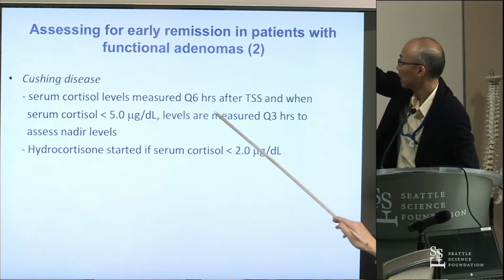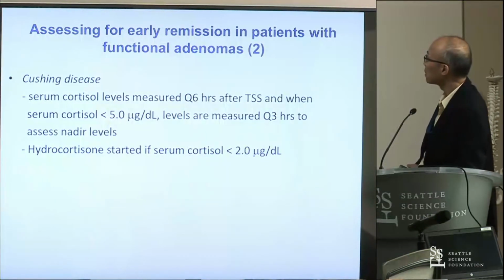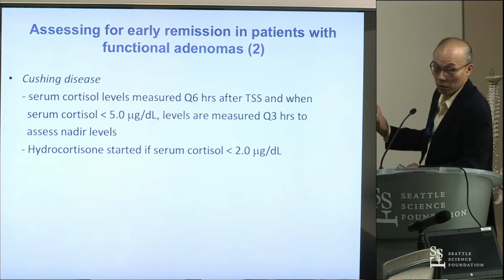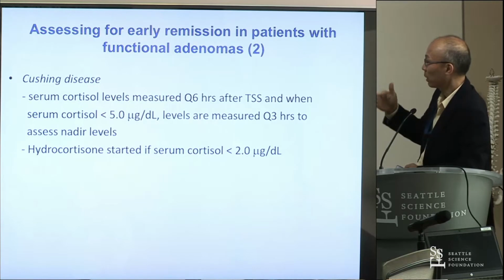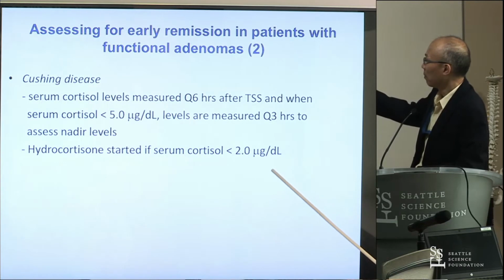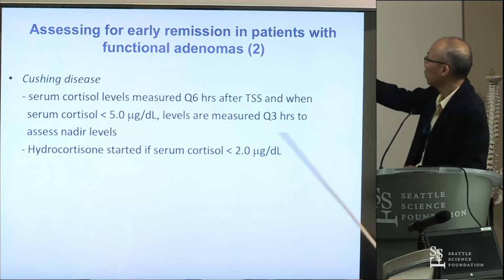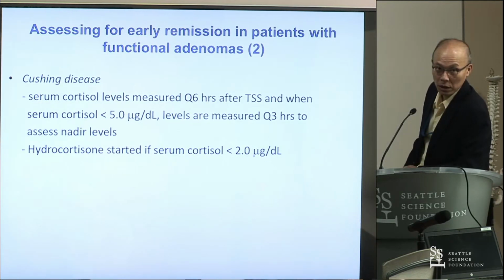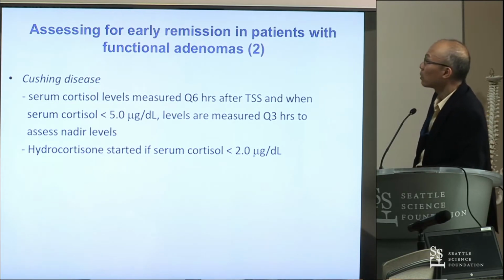Hopefully, if it achieves a level of 5, then we increase the frequency of serum cortisol measurements to every 3 hours. The idea is to see where the cortisol nadir is, because that will give us an idea of whether the patient is in remission or not. If the patient's not in remission, then clearly we don't need to give them steroids. But if they are, then they need to be started on hydrocortisone. Typically, we use 2 as the cut off to start them on steroids. I would think it's probably about 3 to 4 hours, which is why we tend to use 6 hourly.